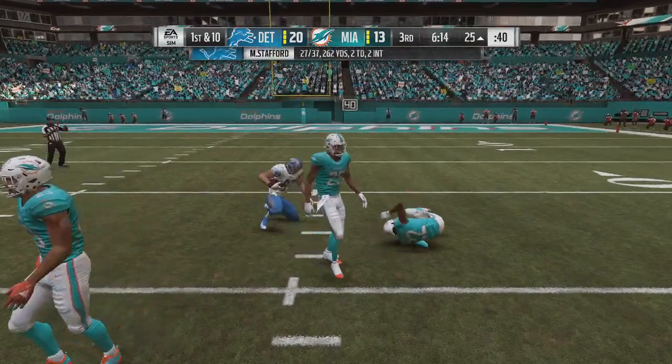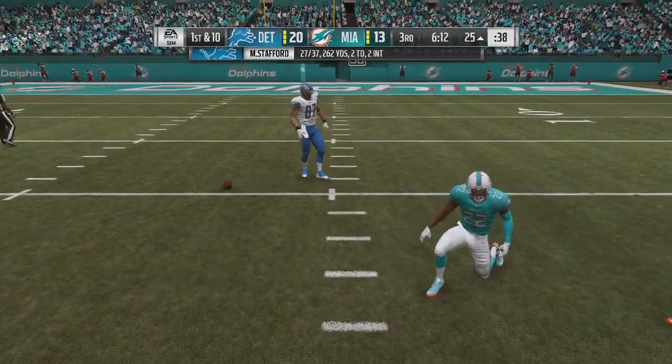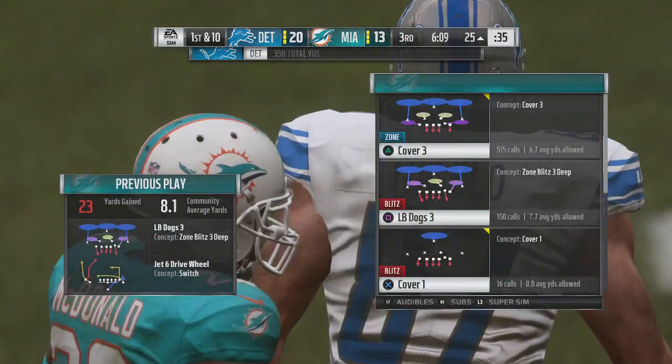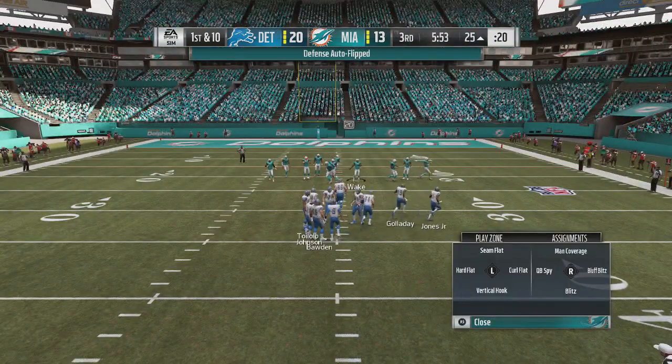We're going to go for it. Hey, defense, you got me? A little bit of a challenge to them to see if they'll pick up the rest of the team. We'll see how they respond now. 23 yards on the play.